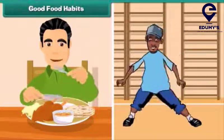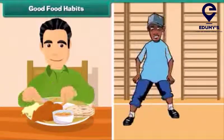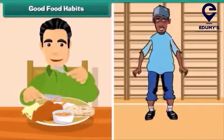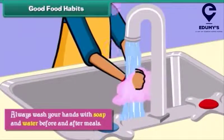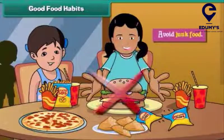Good food habits. Good food habits help us to stay fit and healthy. Let us learn some good food habits. Always wash your hands with soap and water before and after meals. Wash fruits and vegetables before eating. Avoid junk food.